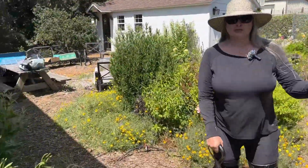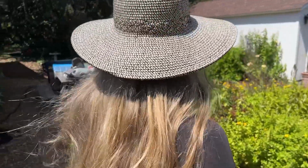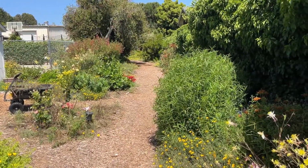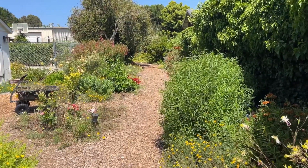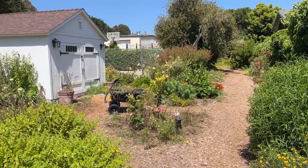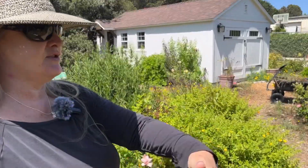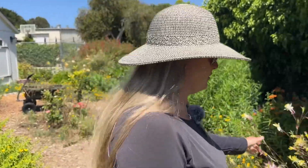This is a real honest tour of what it looks like around here a lot of the time. Like, there's projects going that way. We're not going to go that way. We're going to look this way. So this is my office garden. The roses are mostly gone. There was a glorious rose over here. It's done for now. But as you can see, the columbine are looking great.